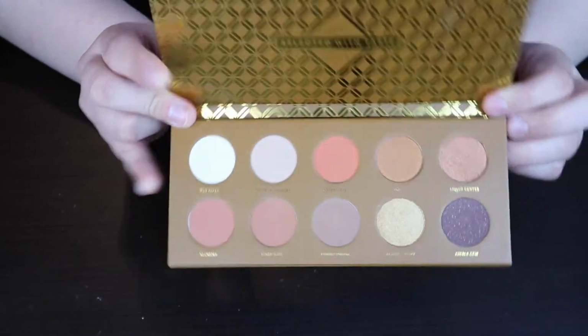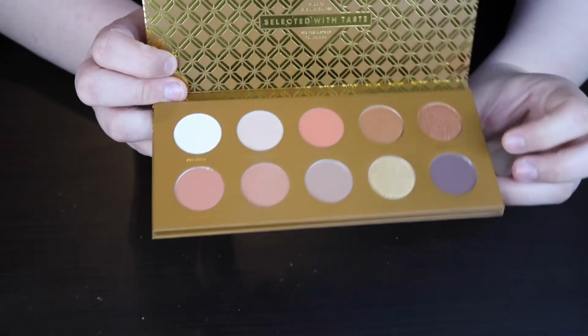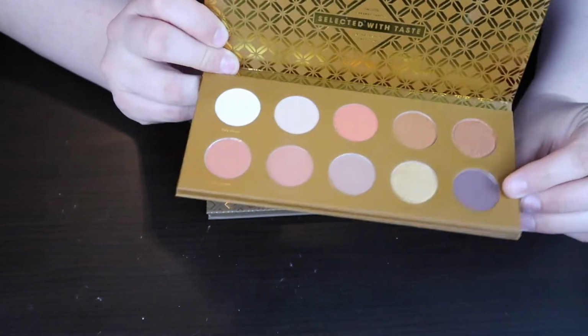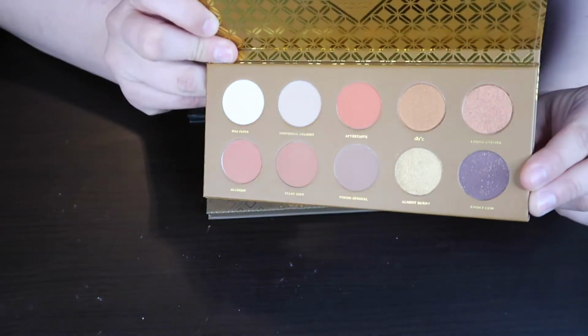Look at this, it's so pretty. I am gonna be honest, I haven't used this palette very much, but this shade right here, I really want to do a smoky eye with it. It's like a deep burgundy brown with some gold reflect in it. It's really pretty. You can kind of see it when I shift it around there.